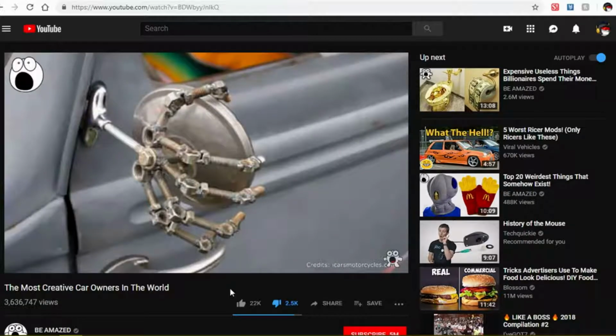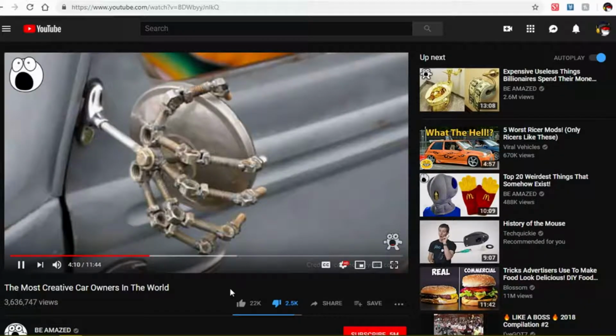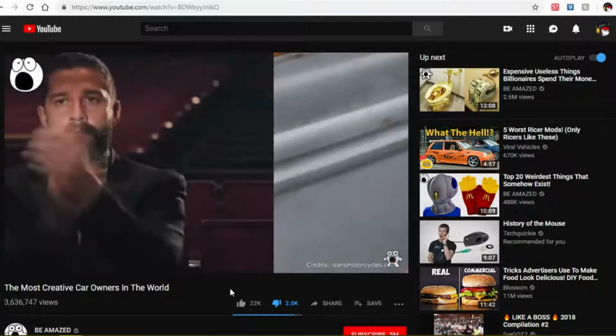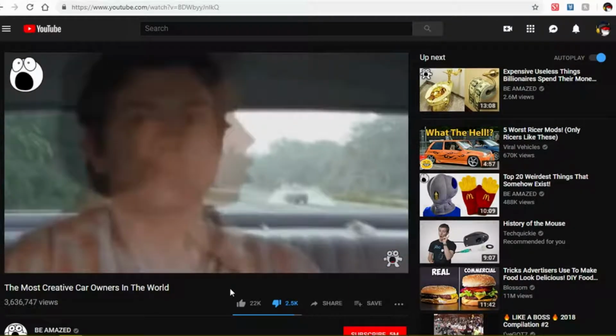Or how about making a side mirror that looks better? I mean, sure, I guess that could work on like a rat rod or something, but not on a normal car like this. That just looks like, oh my god, no. Look at this awesome Grim Reaper style. That is not awesome at all. Makes it look like a hand is holding the side mirror. That is really cool. No.